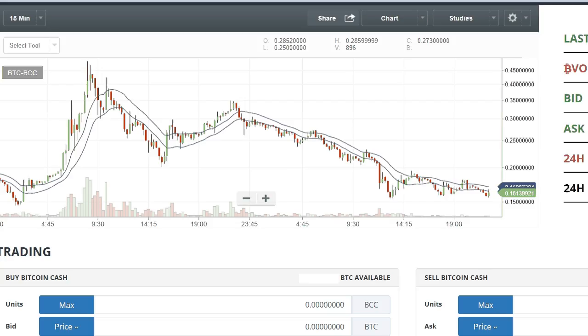Hello and welcome. Let's take a look at Bitcoin Cash on the Bittrex exchange as at around 10:30 p.m. Eastern Time, trading in at 0.1613 as we're looking at the 15-minute time frame.